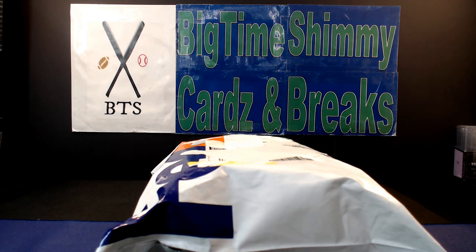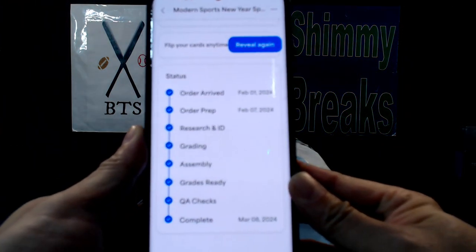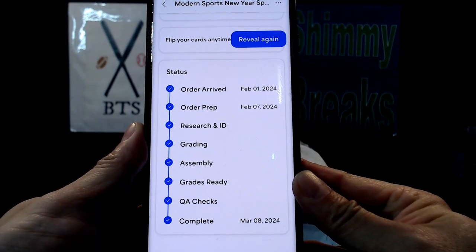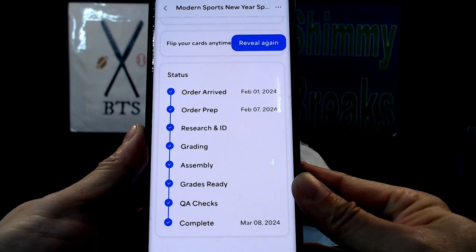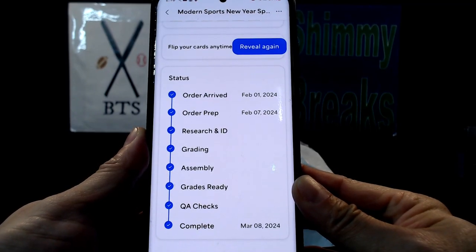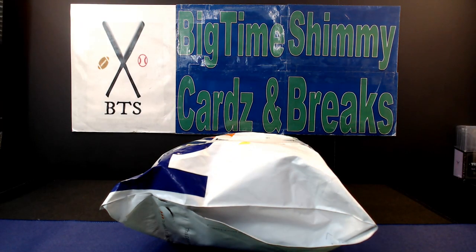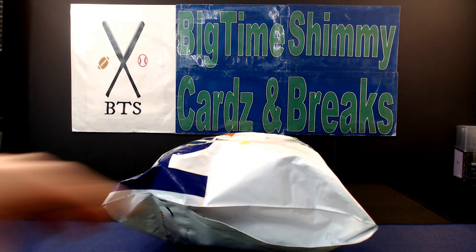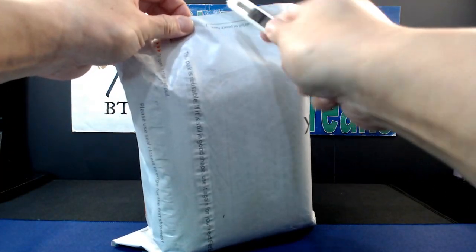This is a 19 item Modern Sports New Year special that I submitted. Here they are. Arrived at PSA on February 1st and completed on March 8th. Still good turnaround time, in my opinion. Okay, without further ado, let's get this open.